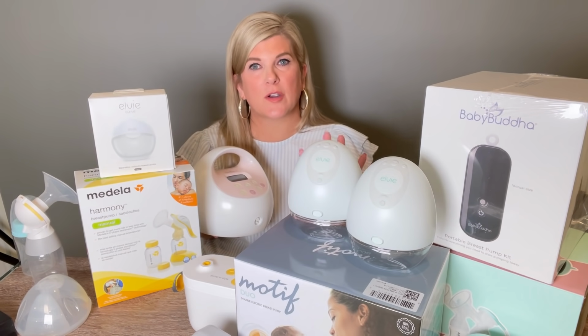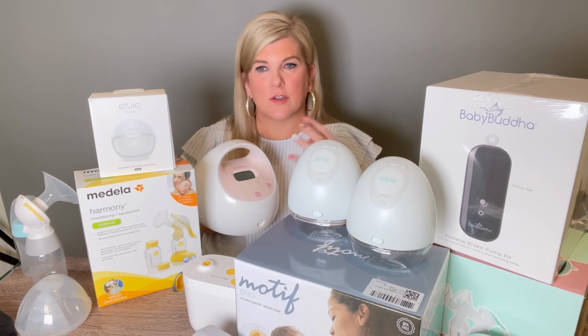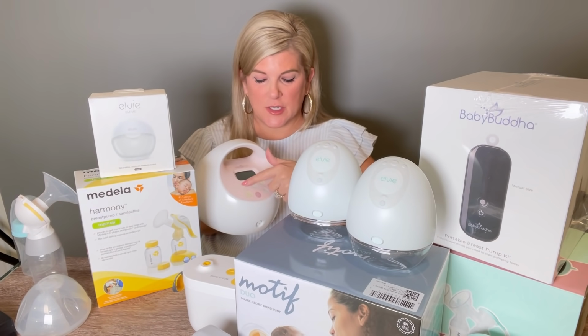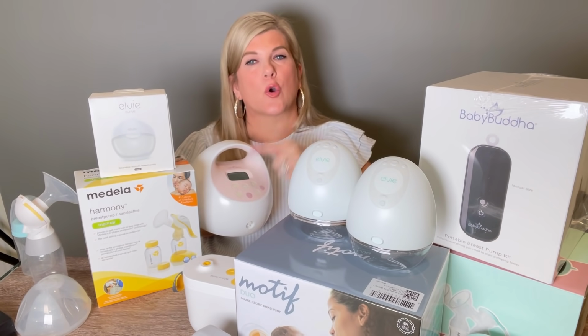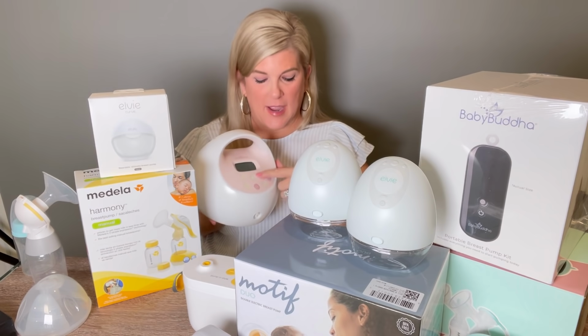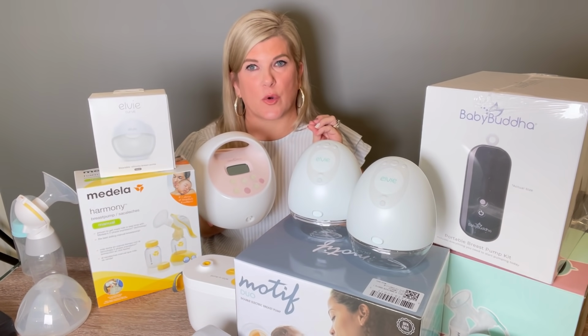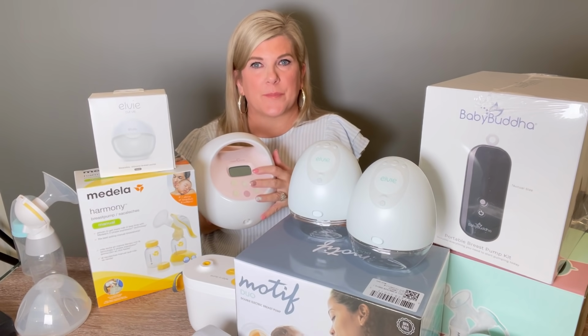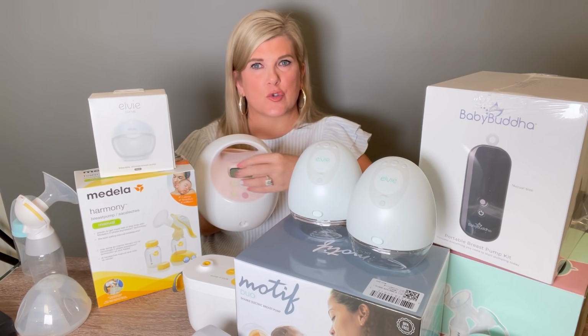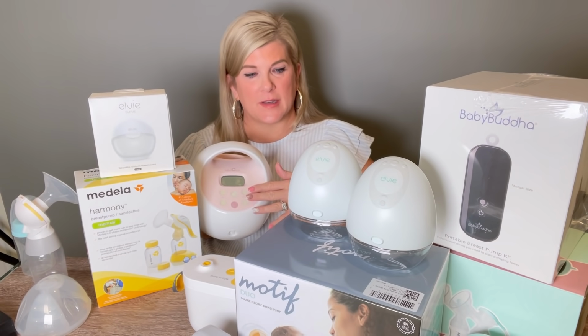As soon as your milk comes in, you're going to turn off the letdown mode, and then you're going to feel it, and then you're going to adjust the cycle speed, and that's how quickly it cycles through, how fast in and out. And then your vacuum strength or your suction is how strong it's working. So this Spectra S2 has a lot of different features. So it allows you to control the settings with different buttons.